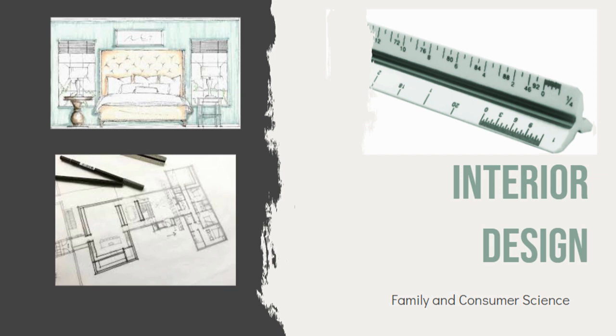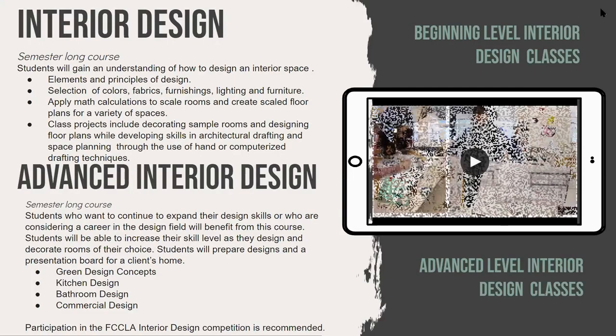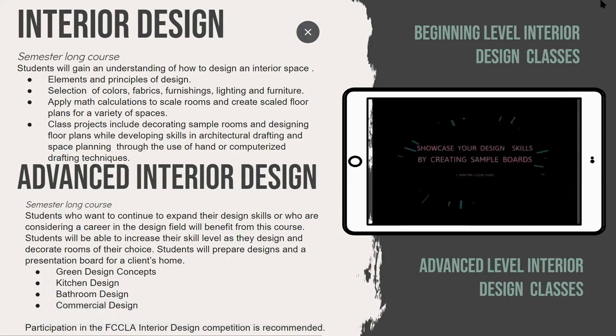Students who are interested in designing and decorating their rooms at home or are interested in becoming an interior designer should take interior design and advanced interior design. Students taking interior design will gain an understanding of the elements and principles of design. Students will learn to make appropriate selections of colors, fabrics, furnishings, lightings, and furniture.